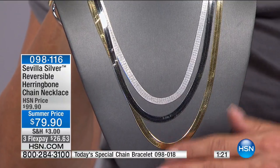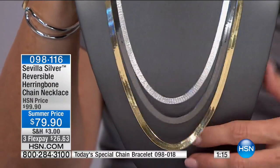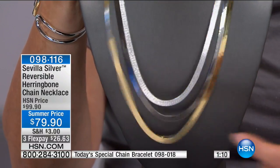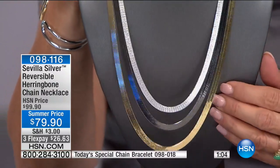Now you have one necklace that works with both. I really think that one's just absolutely perfect. There's the gold shot. Oh, that's what we're talking about. See how it just melts, and that light beam that goes on the herringbone is like no other chain that you can own. It's just gorgeous. It's like liquid. It really is like liquid gold and silver. Isn't that amazing?